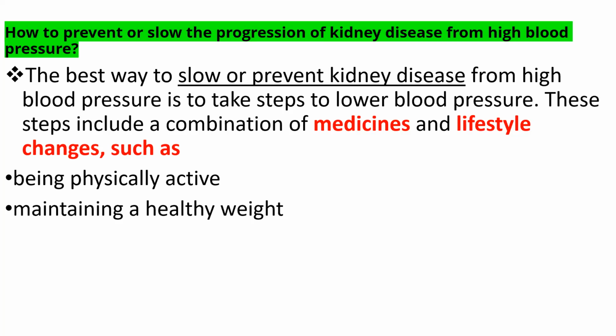And then overweight: if the person's BMI, that is body mass index, is 25 to 29.9, then we call it overweight. And then obesity means a person with a BMI of 30 to 39.9. The next is extreme obesity, excessive overweight. Extreme obesity means a person with a BMI of 40 or greater, 40 or more than 40, he or she has extreme obesity.